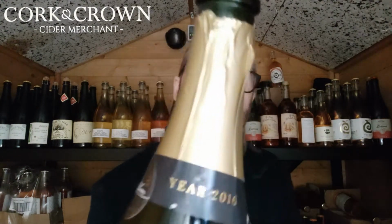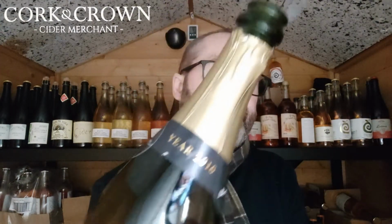Is this going to explode? Are you going to explode? It hasn't exploded. Fantastic. It's open. I'm going to put it in a big glass so I can smell it properly. There you go. Exciting. Pop. Nice. Lovely bubbles coming up in there. Don't know if you can see that.